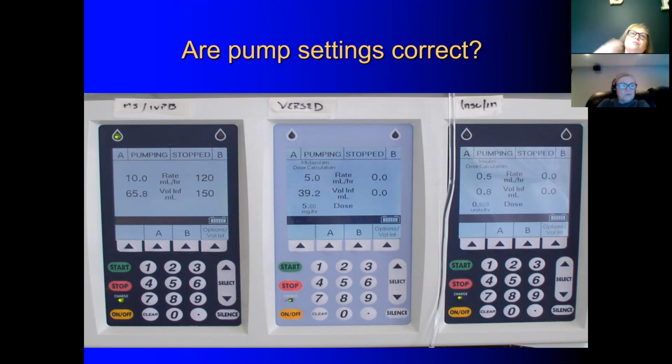So sometimes we're looking at mils per hour in, I don't know, just plain fluid or something. But we really want to know the units that we're using. Is it micrograms per kilogram? Is it milligrams per hour? It's really important that we have those correct units, because that can be lethal if we're not careful about that. And so your pump is going to show those, and you're going to look at that very carefully.